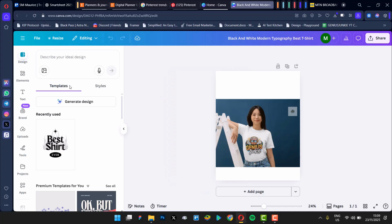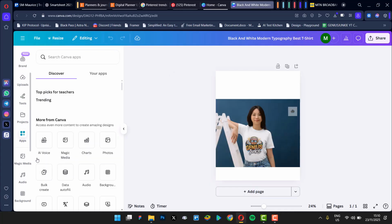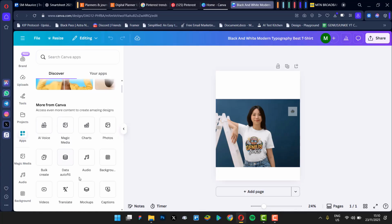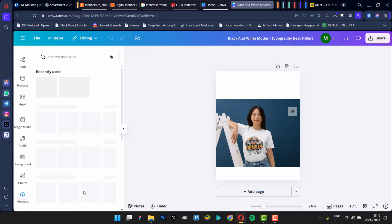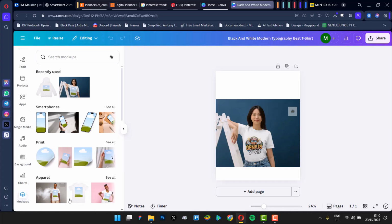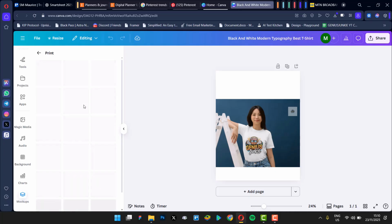All right. So when Canva opens up properly, once you've selected the A4, just head over to where we have apps. Once you're here, scroll till you find more from Canva and then select mockups. Once you have selected mockups, you would find mockups for smartphones, for print. Remember, we are running a print service, so we're trying to get printables sold on Etsy, and these are some of the best choices that are made available for free.